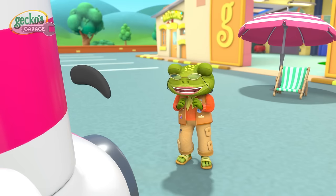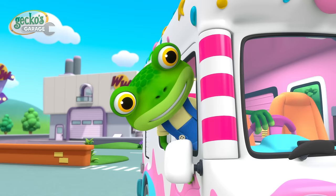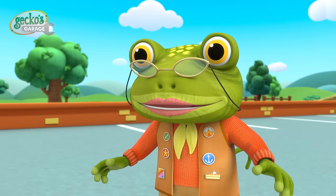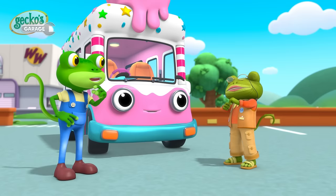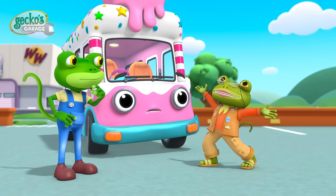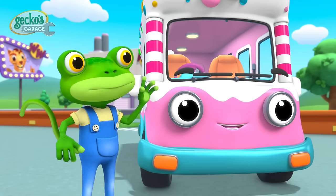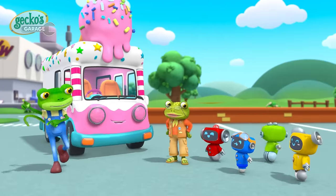La la la la la la la la. That's it, Grandma. We can make a cool new jingle ourselves. Oh, can we, Gecky? I have always wanted to be on the stage, darling. We need some instruments to make music. Then we'll be a garage band.